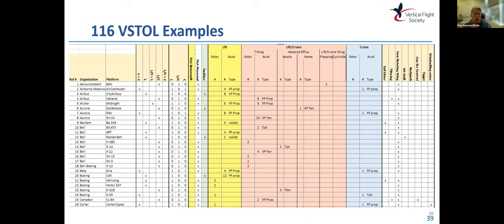So what did we do? We took 116 different existing aircraft or concepts. This is just 26 of them, so it's readable. And we decided to test our theory. So we've got the organization and the platform name. And then over here, we got three columns. Yes or no. Does it have lift? Does it have cruise? And does it have lift cruise? And with that, we had an equation that said, okay, which of the five categories does it fall into? It only falls into one of them.